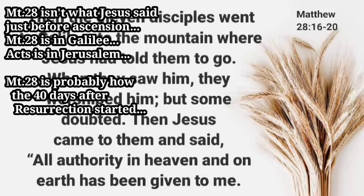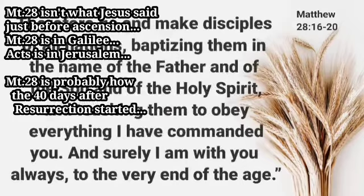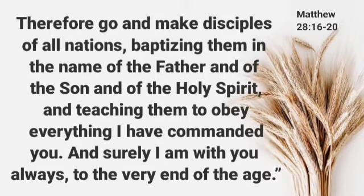Matthew 28:16-20. Then the 11 disciples went to Galilee, to the mountain where Jesus had told them to go. When they saw him, they worshipped him, but some doubted. Then Jesus came to them and said, "All authority in heaven and on earth has been given to me. Therefore, go and make disciples of all nations, baptizing them in the name of the Father and of the Son and of the Holy Spirit, and teaching them to obey everything I have commanded you. And surely I am with you always, to the very end of the age."